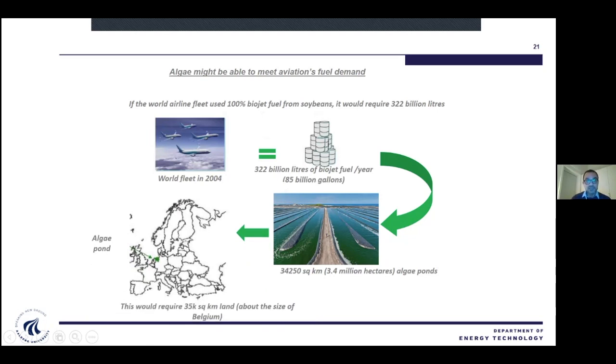So this is a big difference in terms of production and cultivation of any crop, the competition between the first generation and the second generation. And in terms of lipid content, algae is much better as compared to soya bean.